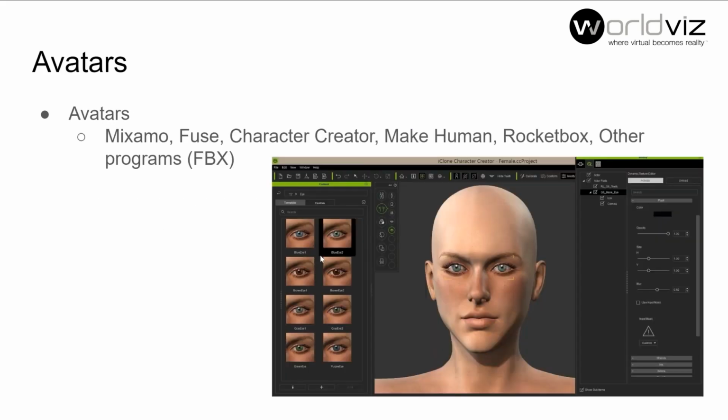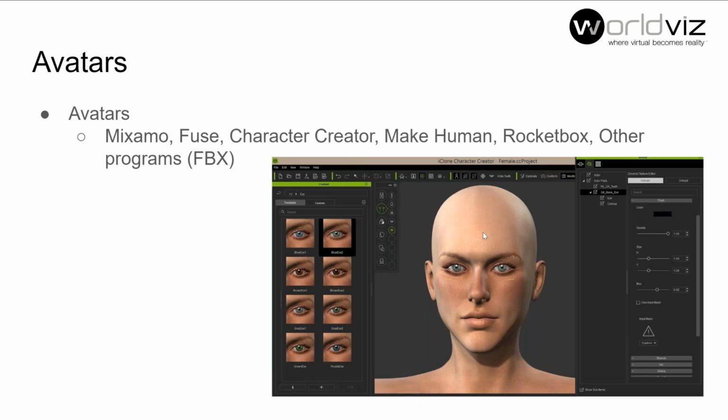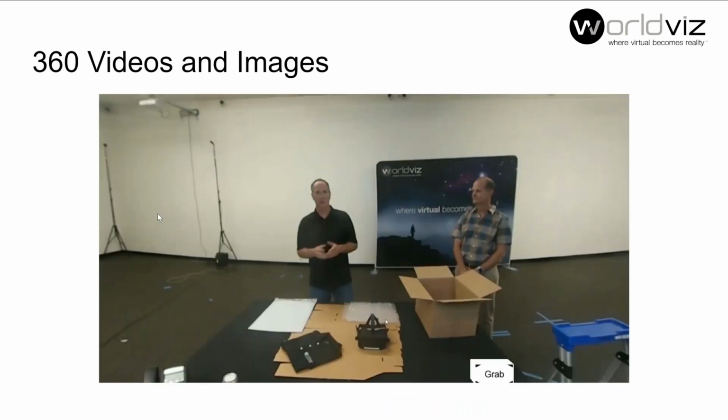And also you might want to have some avatars that you might be using as agents or bots or representations of people in your scene. So there's a few good resources for that, like Mixamo, for this online content library, or a program like Character Creator. And there's a lot of other resources. I have some of those listed here.